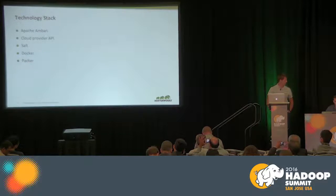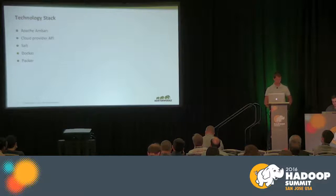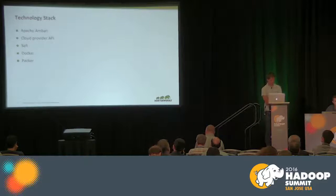Then we got rid of Docker in the cluster side because of several issues. I'm happy to discuss if you are interested why in deep details. We still use Docker for the microservices for the Cloudbreak application part, but we don't use Docker on the HDP cluster side anymore. Instead of that, and instead of Docker Swarm, we use Salt stack in order to orchestrate the provisioning, and in order to pre-build the cloud images, we use Packer.